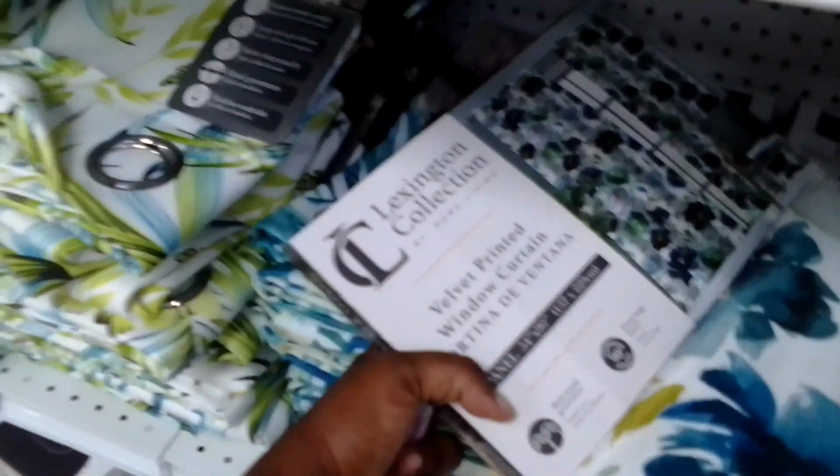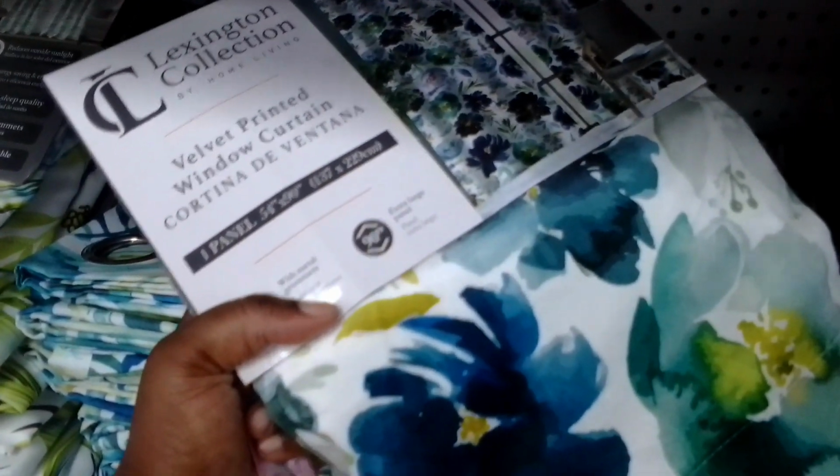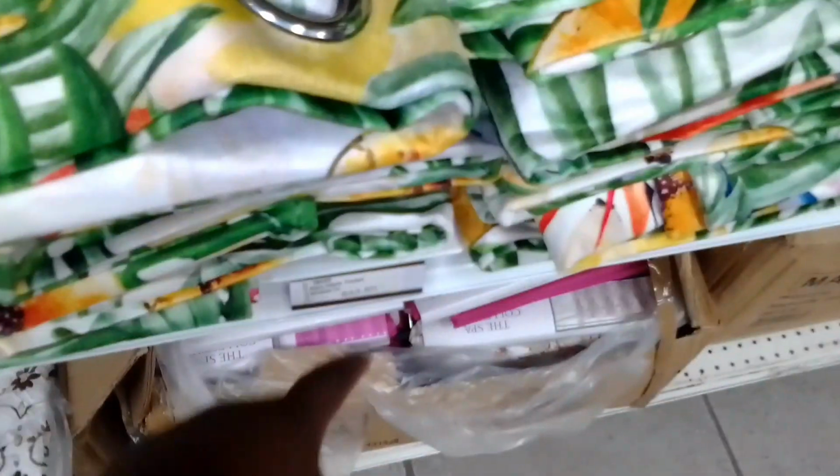Ooh, this material is really nice. Feels soft. Let's see. Lexington collection by Home Living. These are really nice. These are 38. These kinds are 38 pounds. These kinds are 43.80. These are also 43.80.